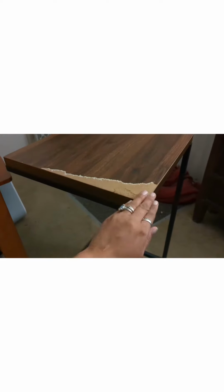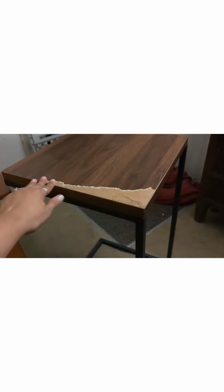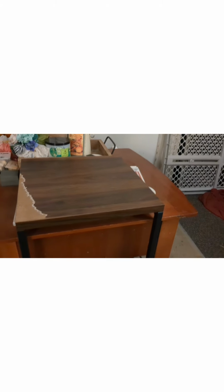So this is the small little table I picked up that was out on bulk trash. I'm planning on using some contact paper that I have and covering this, but it is a perfect little table, and it fits perfectly right underneath this one and then right against that one right there. So it doesn't take up any extra space.